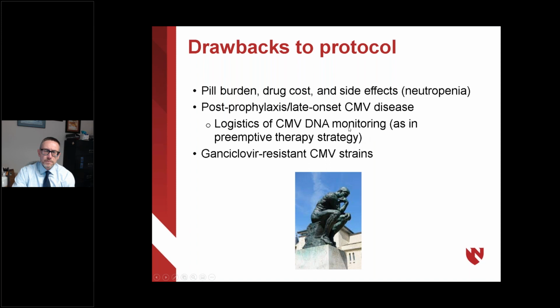And we do run into, again, ganciclovir-resistant CMV strains, and this may be a bigger problem in the future for our field.